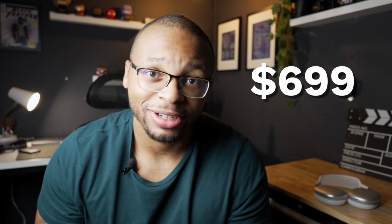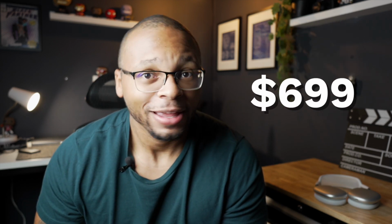This is the M1 Mac Mini, Apple's least expensive computer. And for $699, it's amazing.